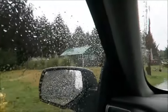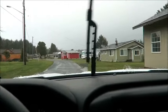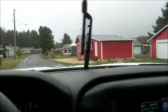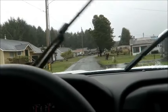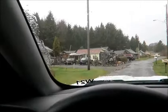This is the sleepy little town of Ocean Shores, Washington. They've just got all kinds of little neighborhoods through here like this. It's an ocean city town is what it is. It's on the ocean. So, Pacific Ocean. I'll just drive you through this little neighborhood here. Almost has a Hawaiian feel to it to me. Reminds me a little of Hawaii.